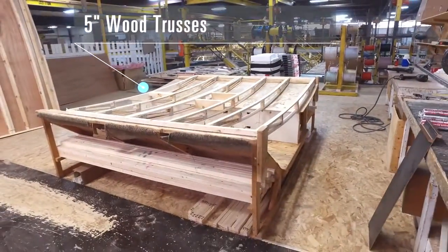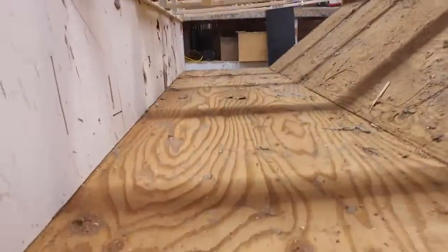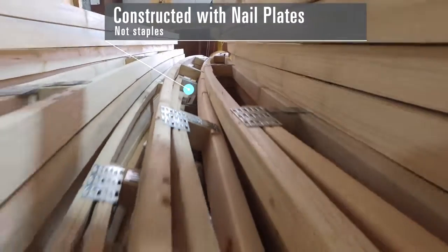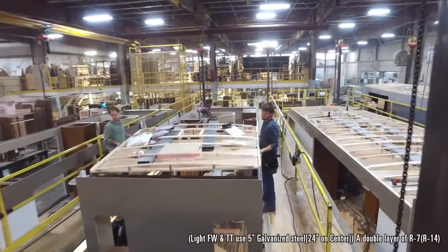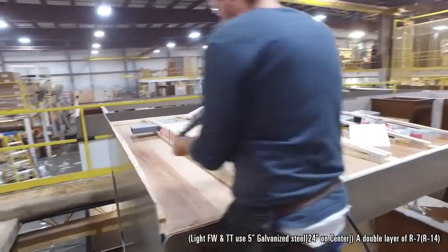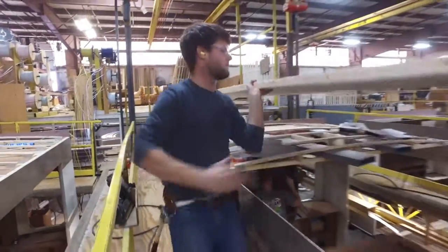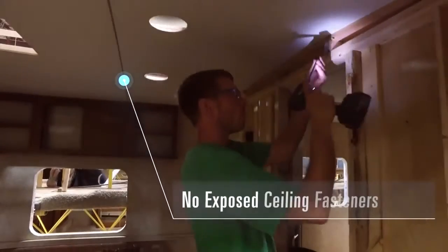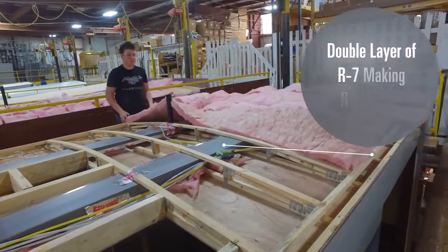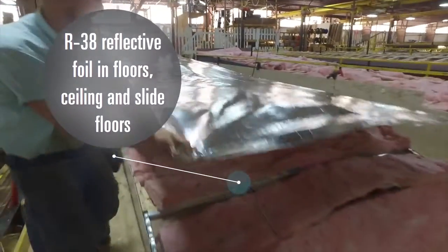Our roofing system begins with 5-inch wood truss, 16-inch on center, that utilize a residential size nail plate rather than staples. Batten insulation is applied between the rafters, then a layer of R38 reflective foil is applied before decking the roof with 3/8 inch plywood decking.